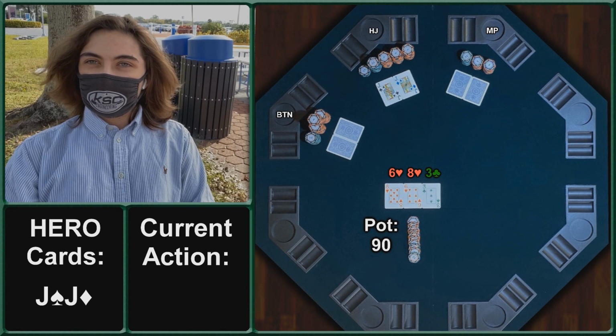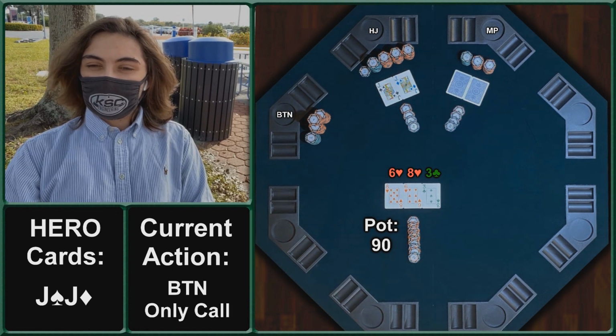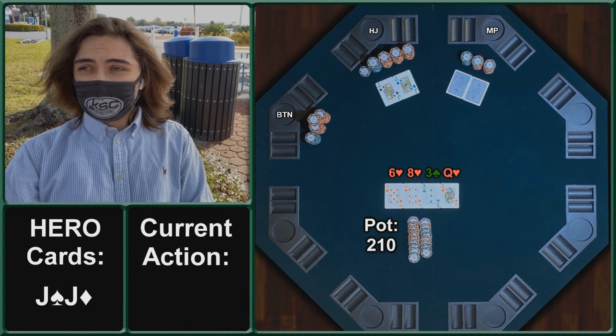So we're gonna try to deny some equity here. We bet $60 into these 2 players. There's 1 caller and 1 folds. So off to a turn, probably one of the worst turns in the entire deck. It is the queen that brings the flush draw in and gives an overcard to the board.